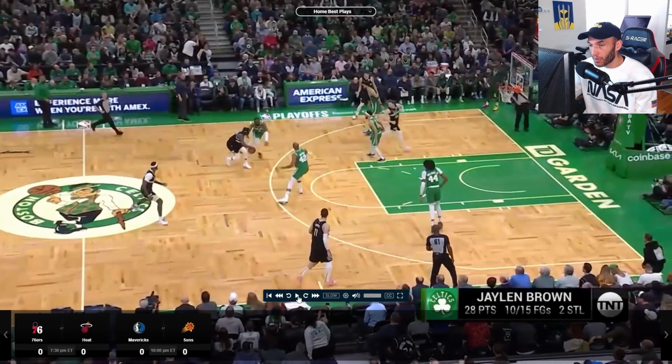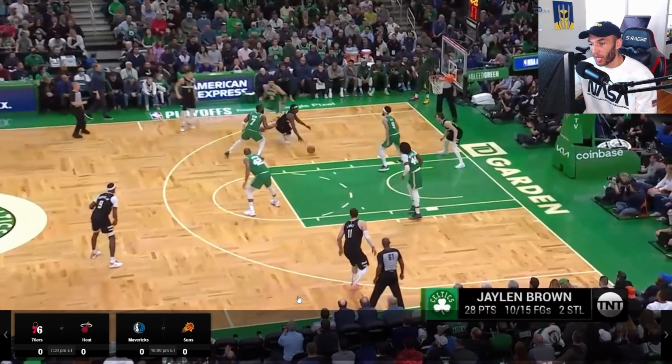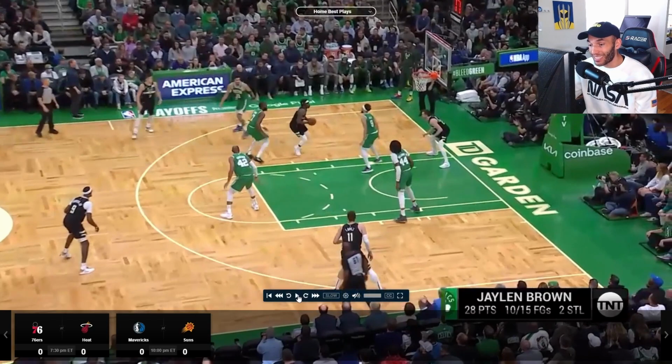His ability to protect the rim. Take a look here as Jrue Holiday makes a great move. He fakes the dribble handoff there, drives. He's going to sidestep Derrick White right here.